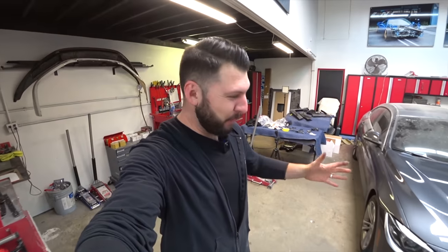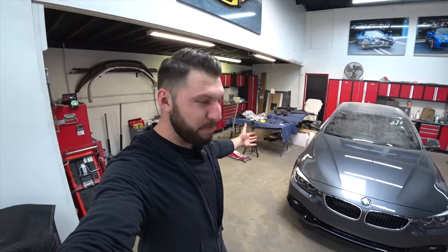That is it, my friends. Just put the BMW together, looking beautiful, like nothing happened. So my job is done for now. Next, we're gonna start washing and detailing the car and ready for delivery.